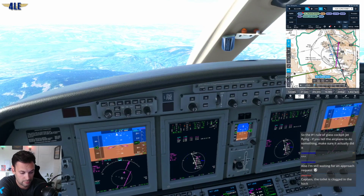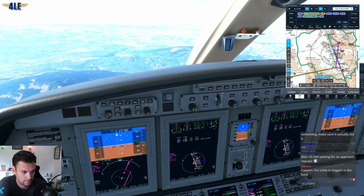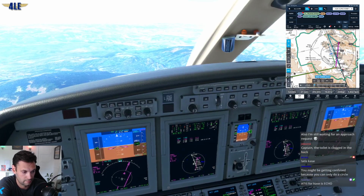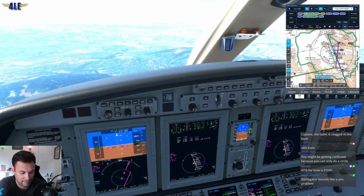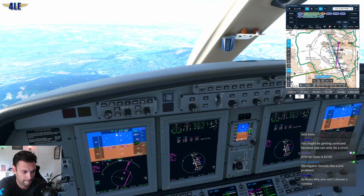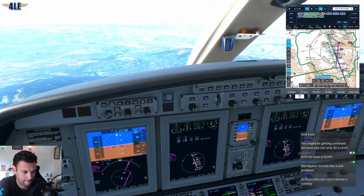CGMWT, Seattle Airport, 11 o'clock, 12 miles, report in sight. Have the airport in sight. Echo, there's Echo, okay. CGMWT, thanks. Cleared visual approach, runway 34 left, left downwind.